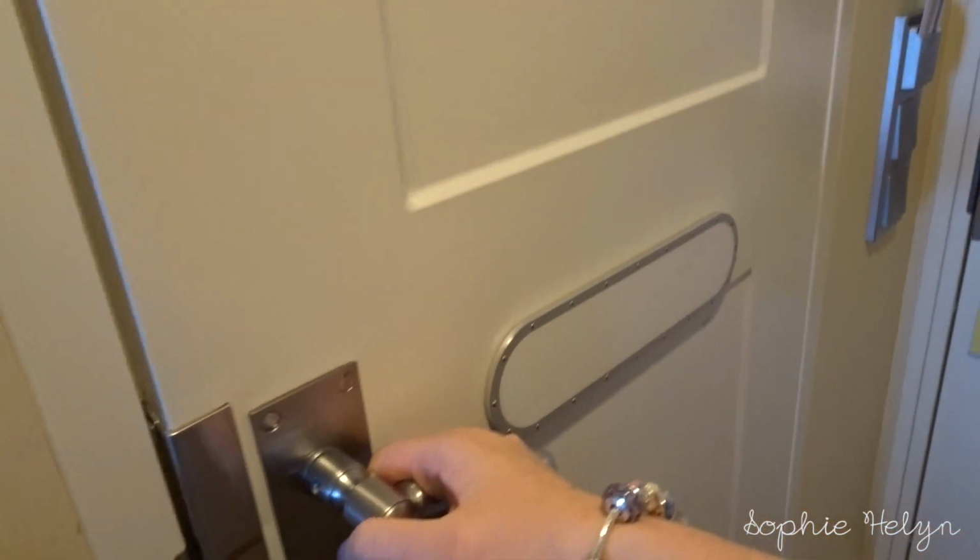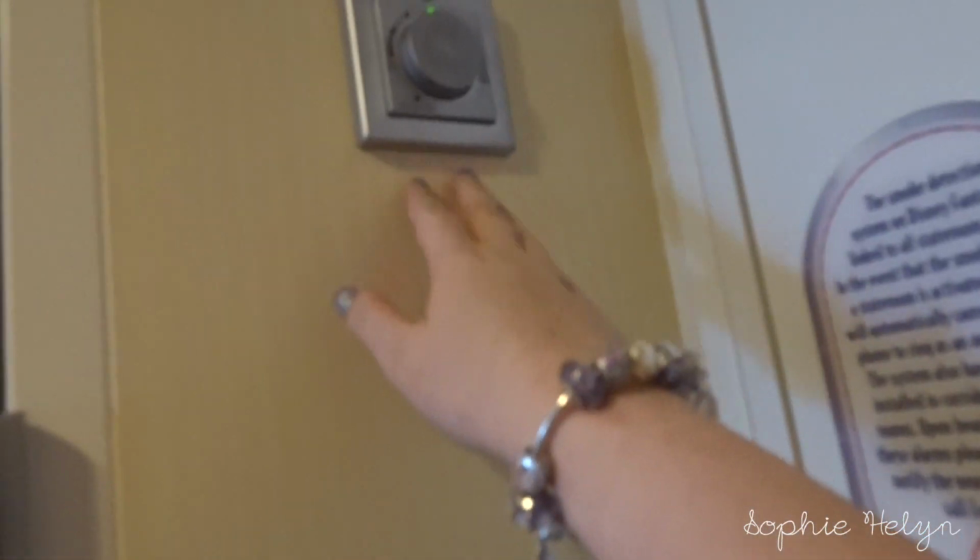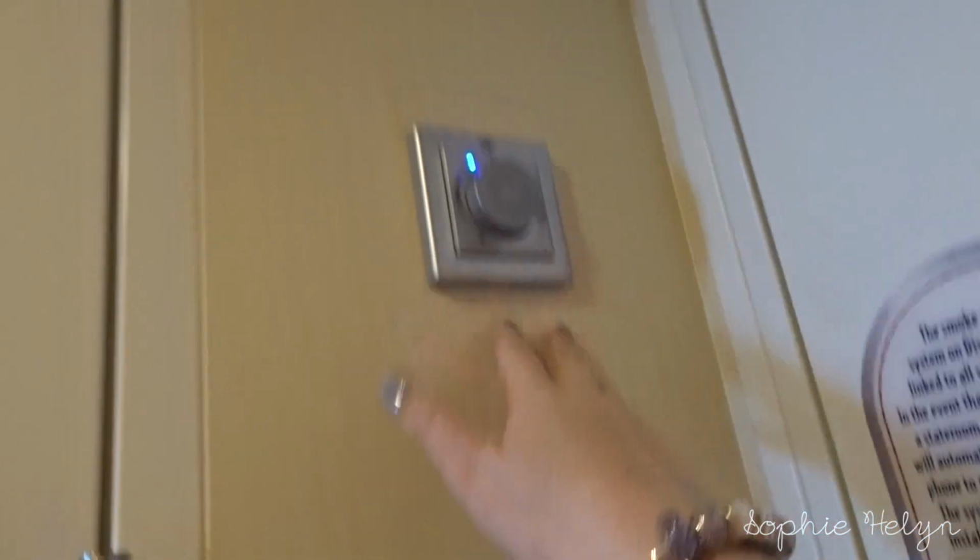So just watch your step. No doubt one of us is going to trip onto that. You've also, right by the door, got a quick cool air conditioning setting, so I'm going to make it a bit colder because I know Darren likes it cold. And then I'm assuming this would be the shower.